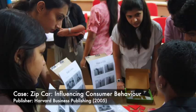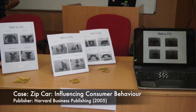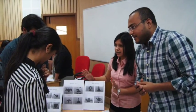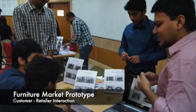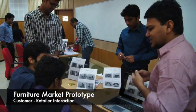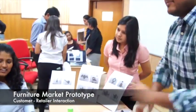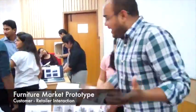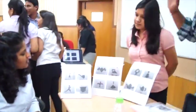For instance, the activity conducted to support the case discussion on influencing customer behavior in services involved the use of Chinese puzzle tangram. A furniture market prototype was designed wherein some teams of students played the role of furniture retailers and the rest played the role of customers. The retailers provided the customers with printed tangram patterns as a proxy for furniture designs and a tangram set to assemble. The designs were of different difficulty levels and priced differently.